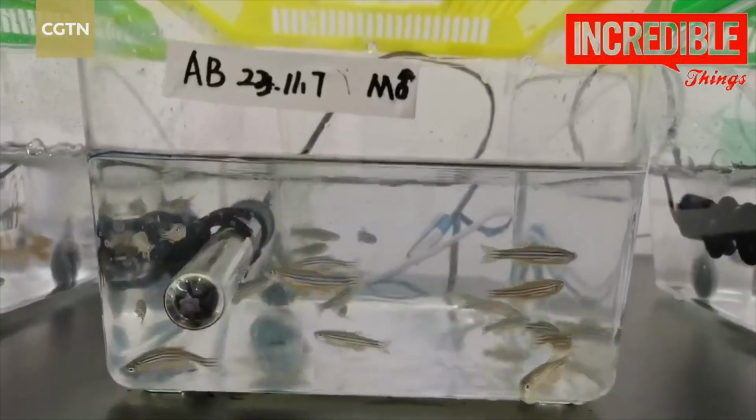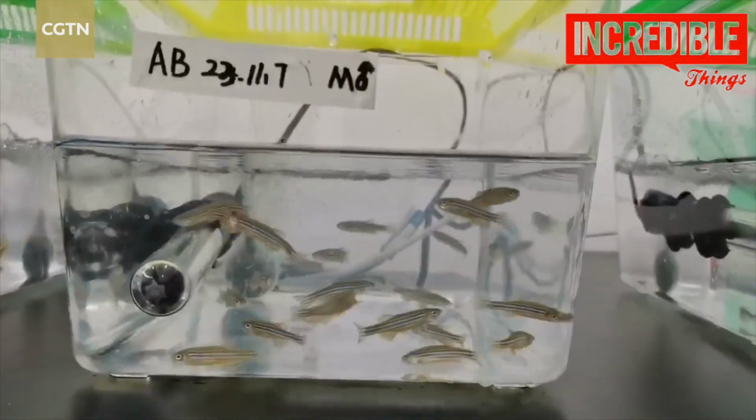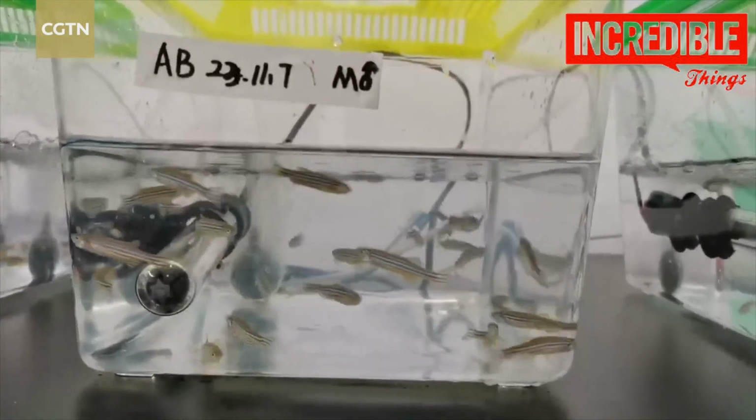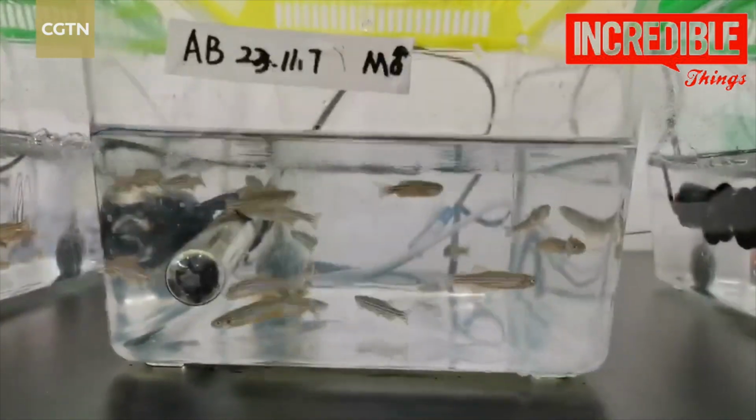Wang also said the team is eyeing to scale up the experiment in the future, where fish can live a whole life cycle in space, from egg to another egg.